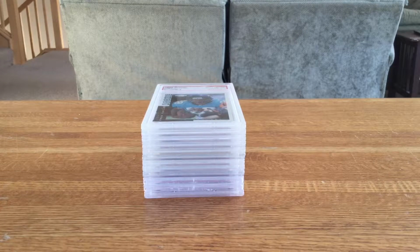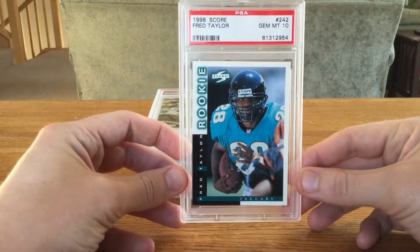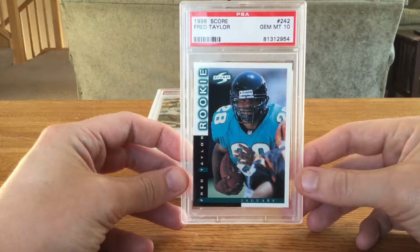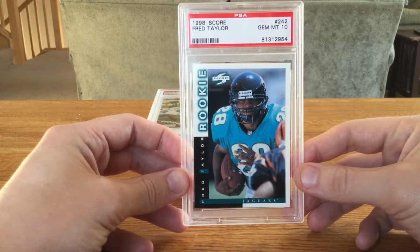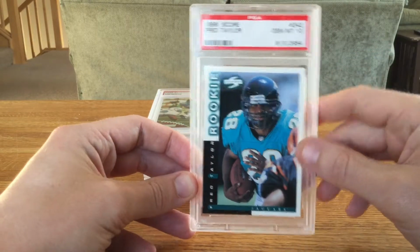So I'm going to take you through what I got and just wanted to highlight something that I really enjoy, and I'd love to see your guys' videos about what you collect and who you collect. So the first one today is Fred Taylor 98 Score. Again, these are all going to be Gem Mint 10s. Some of these you'll notice are pretty old, starting with the zeros over here.